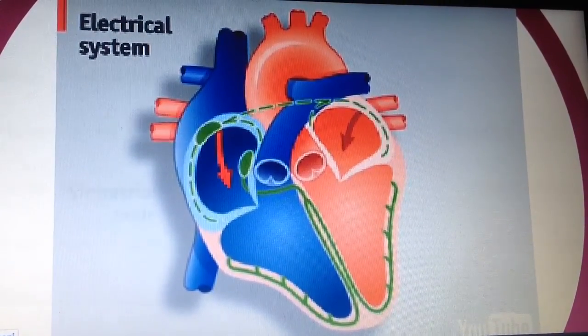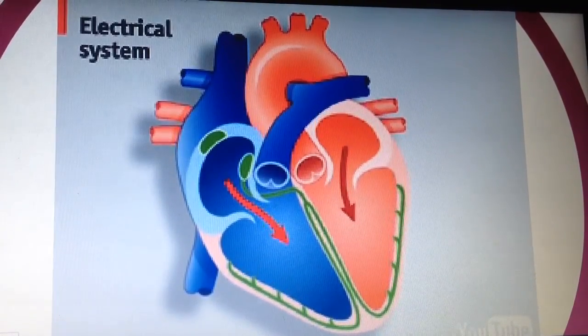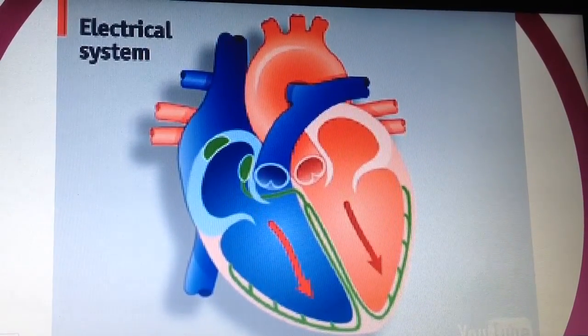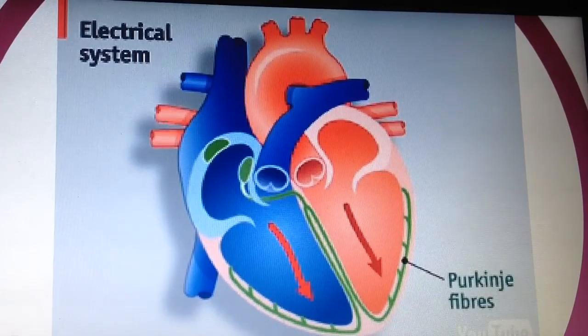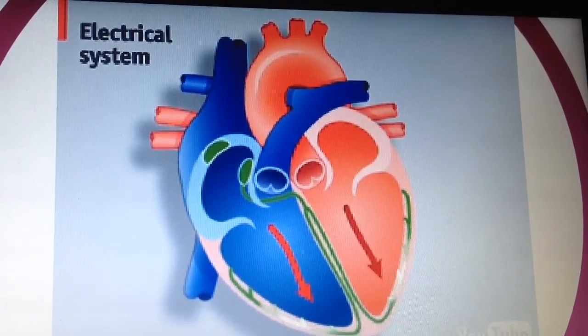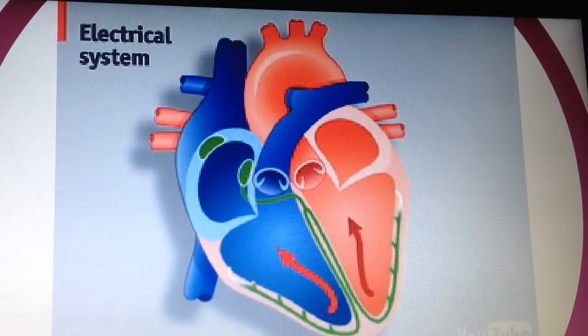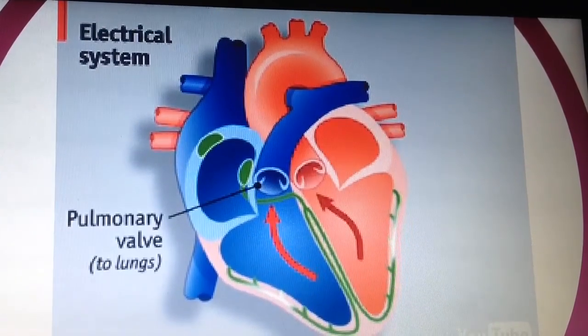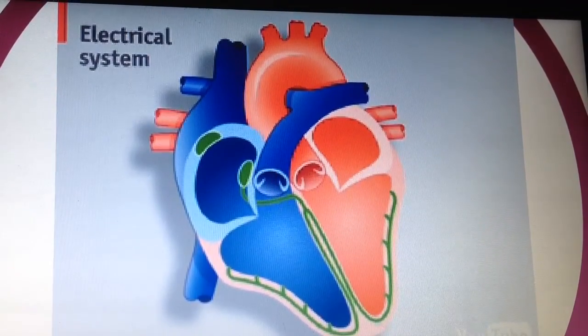An electrical signal from the sinoatrial node then causes the atria to contract, forcing blood into the ventricles. The electrical signal is then picked up by the atrioventricular node and directed into the Purkinje fibers in the ventricle walls, causing the ventricles to contract. And the blood is then pumped through the pulmonary valve on the right to the lungs and the aortic valve on the left to the rest of the body.